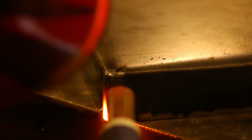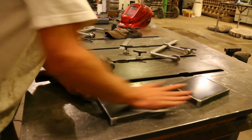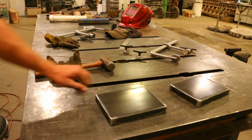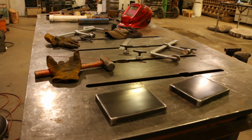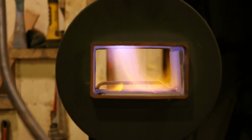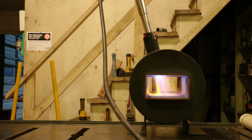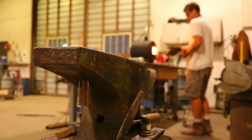I TIG welded the corners and then blended them using a flat disc on the angle grinder again. And lastly gave it a light sanding to give the patina that I wanted to apply a little bit to bite. So that's the box that'll get mounted to the wall. But I still need a bracket that comes out and actually holds the lantern.